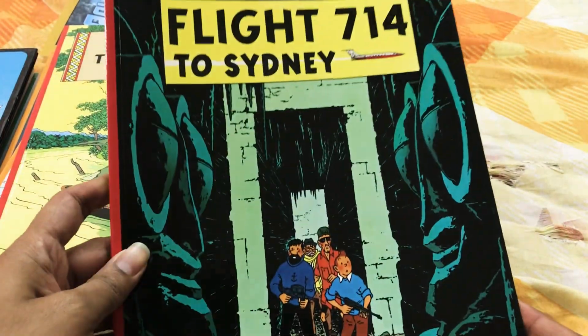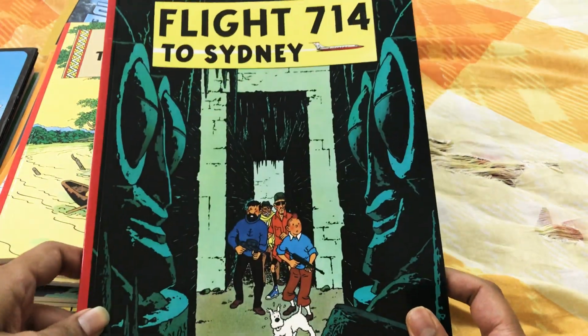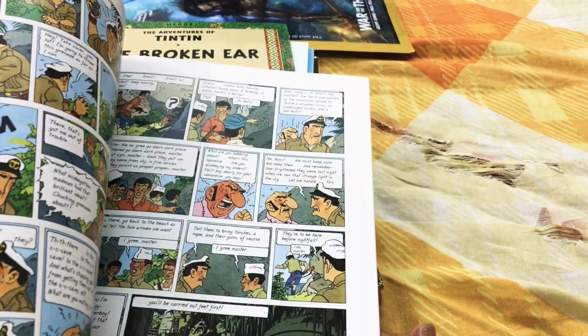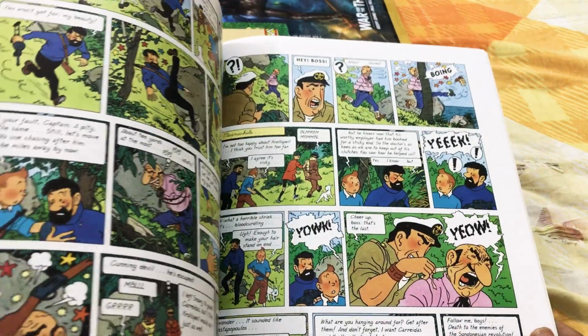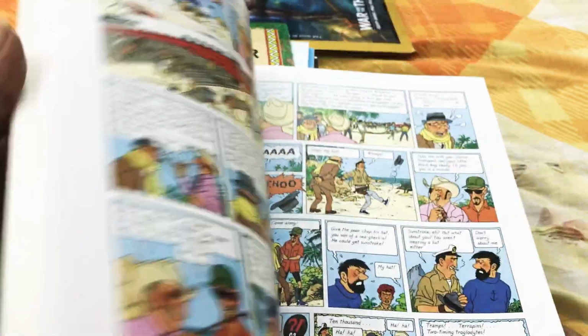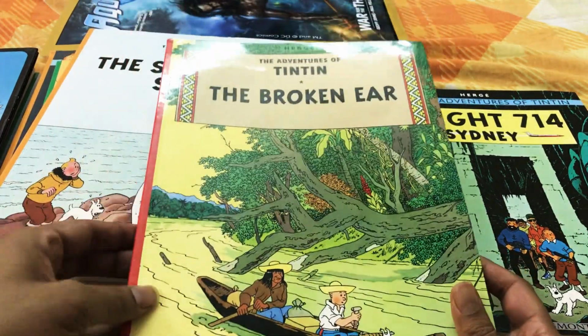So this is Flight 714 to Sydney. Beautiful cover, beautiful book. Although I forgot all the stories because it's been quite some time, I may need to go back and read all this again. But it's a beautiful collection to have.